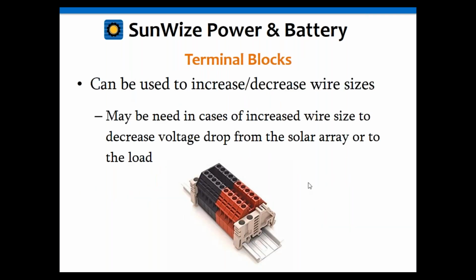Okay, they can also be used to increase and decrease wire sizes. Again, this could be handy if you have loads that might have some type of surge or voltage drop issue. You generally find this more on the array side, though, where voltage drop can be a bigger problem. So in cases of voltage drop, you may need to increase the wire size and then decrease it down the line before you get to the controller. So terminal blocks can be very handy for that as well if you have that type of problem or situation.